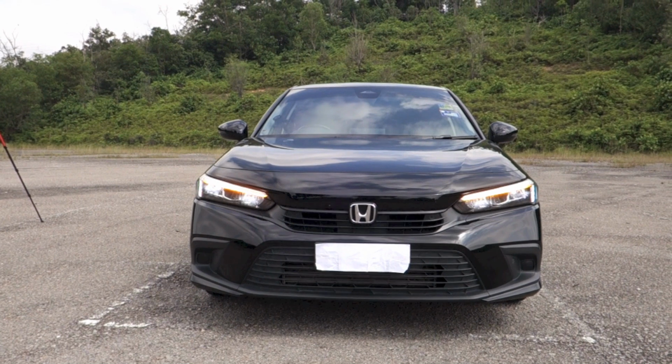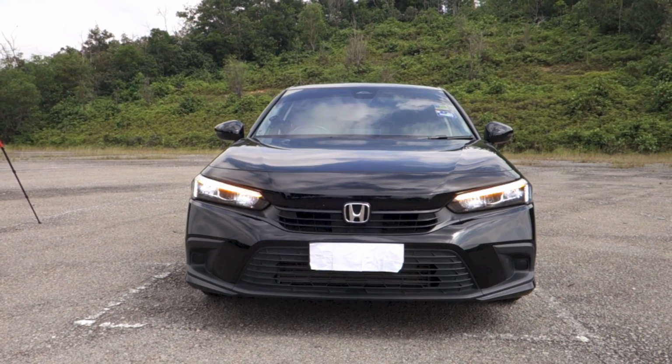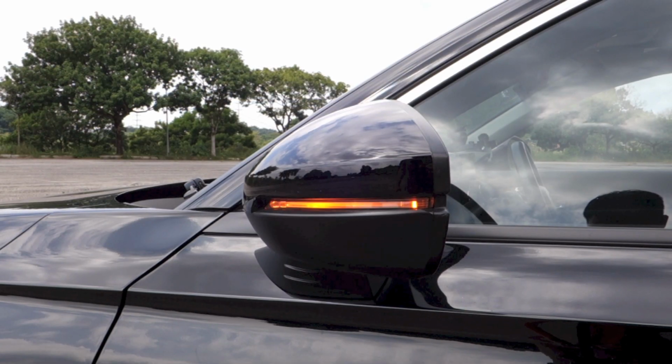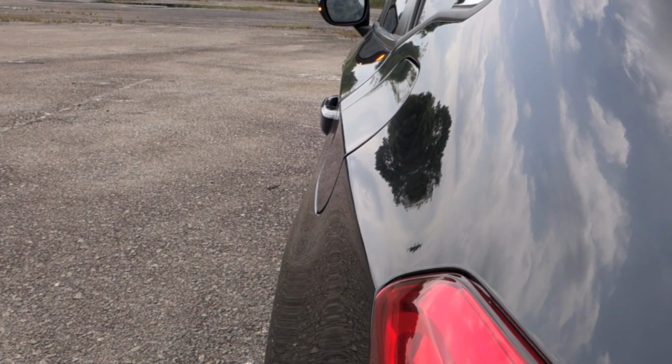Powering this Civic is Honda's L15B7, 1.5-litre, dual overhead cams, 16 valves, turbocharged inline-4 petrol engine.